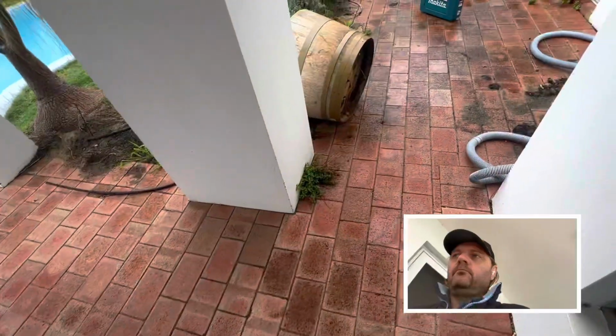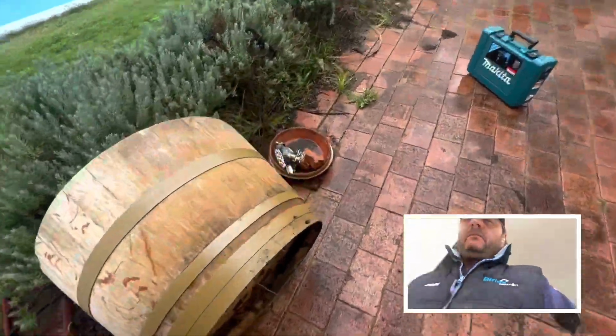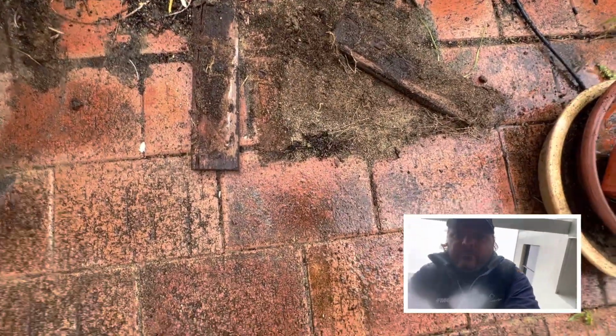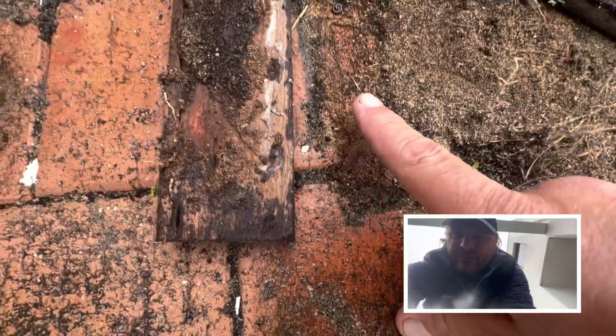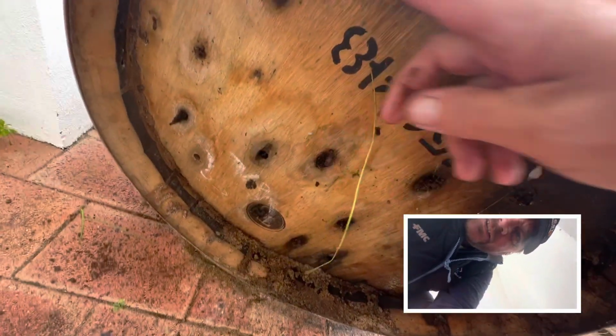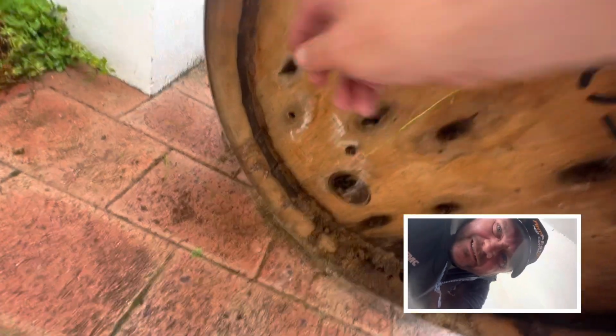Take a bit of footage. Okay, so here we have it. There's damage to timbers. Here, the termites have already left, so we're going to treat them. Simply by drilling through, you can see the termite entry point here. But this has been disturbed, they've left. You can see the termite trails here. They've actually gone into the barrel and come back out. Interesting.